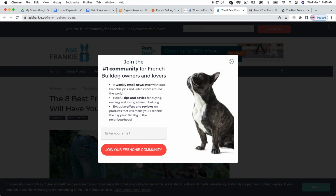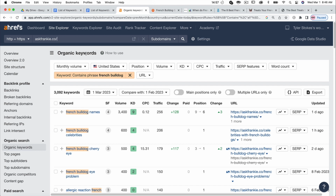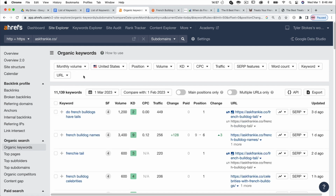So let's maybe plug in one of the other websites here as well. So let's do askfrankie.co. And we can do the same thing. Hepper.com is a big website. AskFrankie.co is a much smaller website. So we'll plug in this one, and we're here in the same dashboard, organic keywords. And for this one, we actually don't need contains French Bulldog because the whole website is about French Bulldogs. So we'll just see the top keywords that it's ranking for.